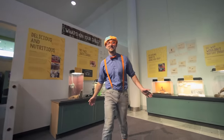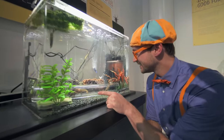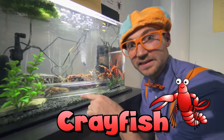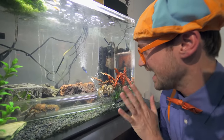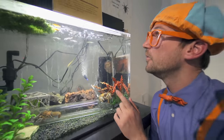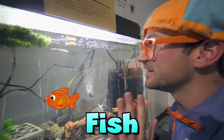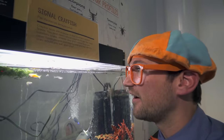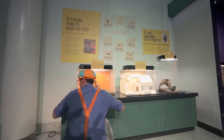Ooh, now we're in the living things exhibit. Oh, look. Hey, look at what it is. It's a crayfish. Do you see it right there? Ooh, here's one right here. Hey, how are you? Ooh, and up top there's some fish. Hey, fish. Are you just swimming around? Yeah, they are. Oh, look over here.